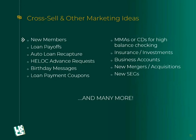We have a lot of clients doing that. It definitely saves money, and then your account holders know where to look for their coupons each month or each quarter. Money market accounts or CDs for high balance checking. Right? We see that they have, say, over $25,000 in their checking account. Let's offer them an MMA or a CD account.